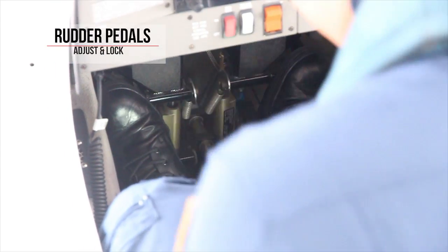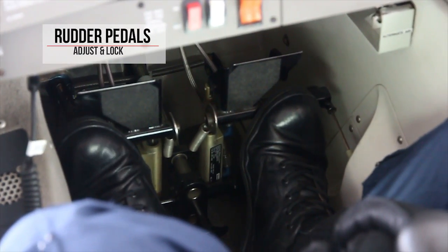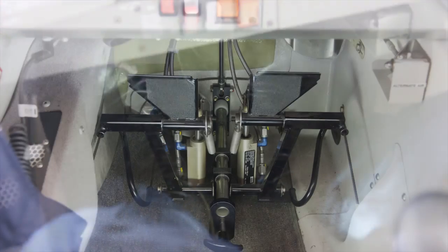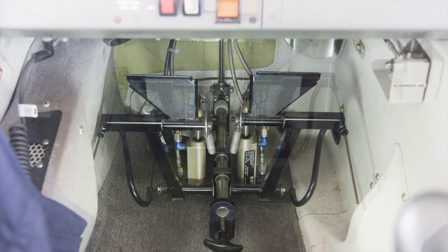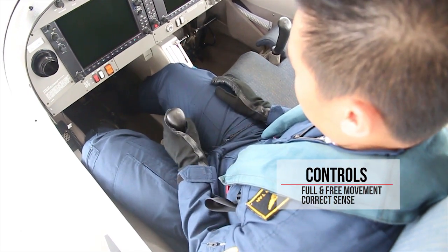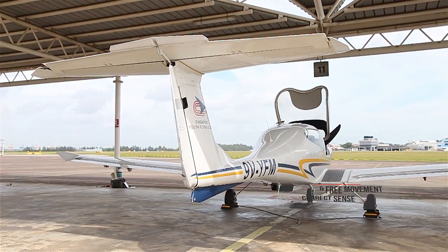Adjust your rudder pedals to the correct position. As a guide, you should be able to apply full left and right rudder and apply brakes effectively. Adjusting rudder pedals too near or too far may result in discomfort while flying or lead to incidents while taxiing. Gently and fully deflect the controls and ensure that they are moving freely and in the correct direction.